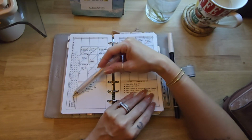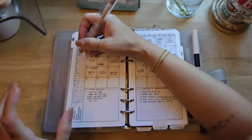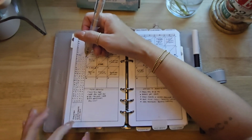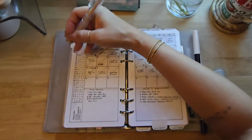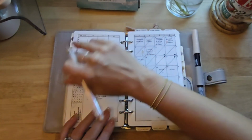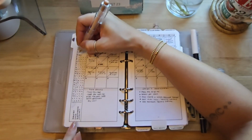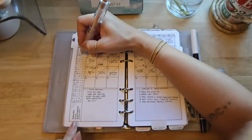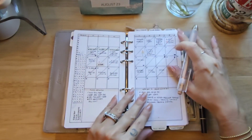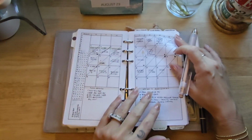I can't remember if I added all of this space. I think I added less, because I'm trying to track just what's most important for me to see throughout the month. Some things in here are not that important to see for the entire month in one page. So today is the 23rd. Let me do this first. Okay, so updated that. I have to come over here and make sure that I'm working towards this and that.